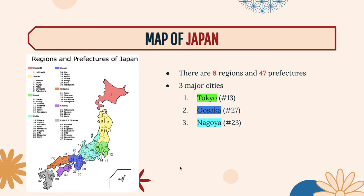And there are 3 major cities in Japan. The first one is Tokyo, which is number 13. Tokyo is located inside of Tokyo Prefecture, which is in the Kanto region. The second major city is Osaka. Osaka is located in Osaka Prefecture, number 27, which is part of the Kansai region. The third major city is called Nagoya. I think all of you are familiar with the names. Nagoya is located in Aichi, which is number 23, part of the Chubu region.